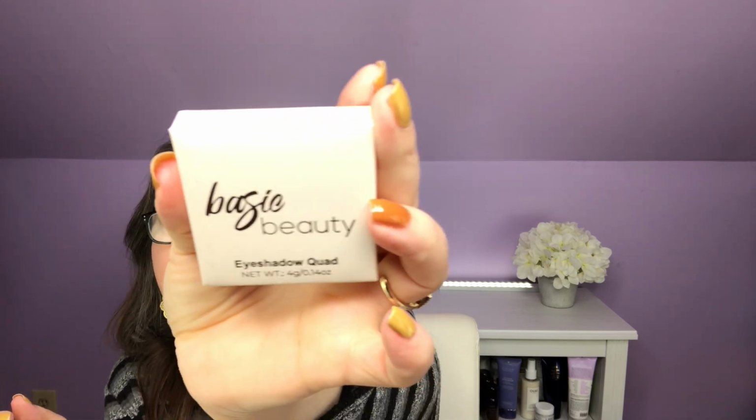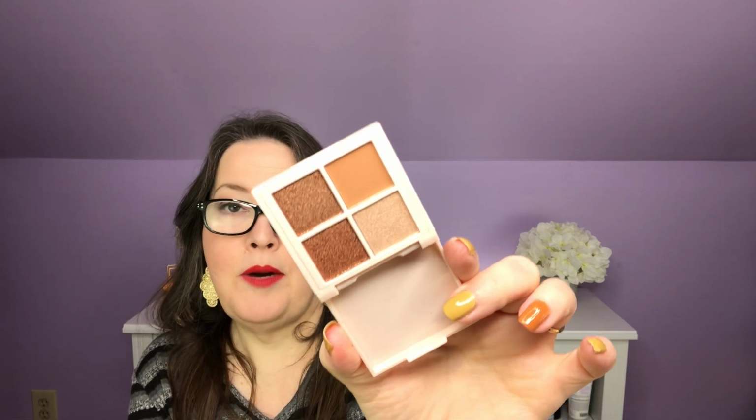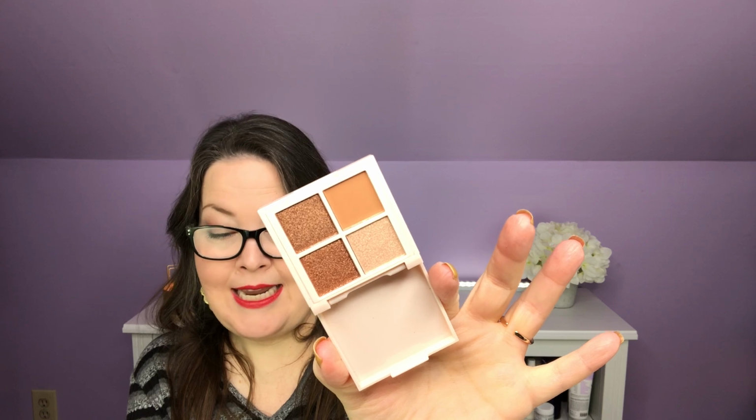I'm very happy to have this. Next out, it is a Hot Cocoa Balm Eyeshadow Quad by Basic Beauty. This is the one that I said I probably didn't choose. I like a lot of color choices in my eyeshadow palettes. I'm gonna show you guys this and tell you about it, but then I'm gonna tuck it away so that I can give it away.